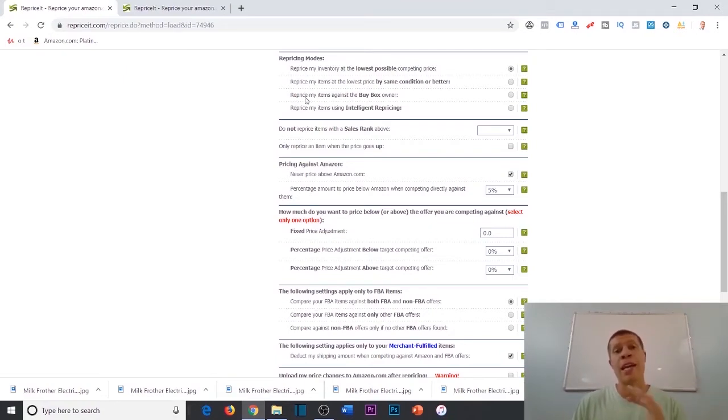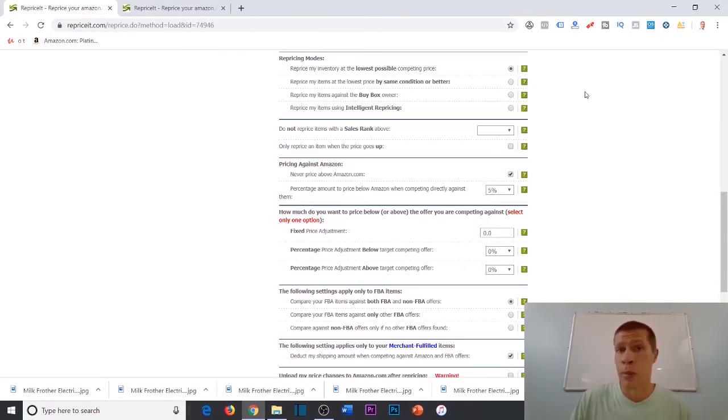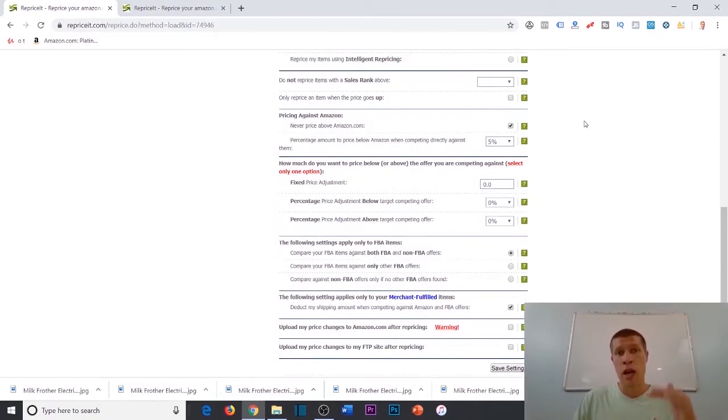I don't ever use that, and I don't ever use intelligent repricing, although you can try it out if you want. You can read it, and they basically give you a synopsis of what it is, but I've never used that, to be perfectly honest with you. I only ever match the lowest price, and I only ever compete against the buy box owner, right? Remember, these are FBA new, so we're competing against the buy box owner. I don't ever do the reprice sales rank above. I only reprice when an item goes up. I don't ever do that as well, because obviously I want to reprice if the item goes down too.